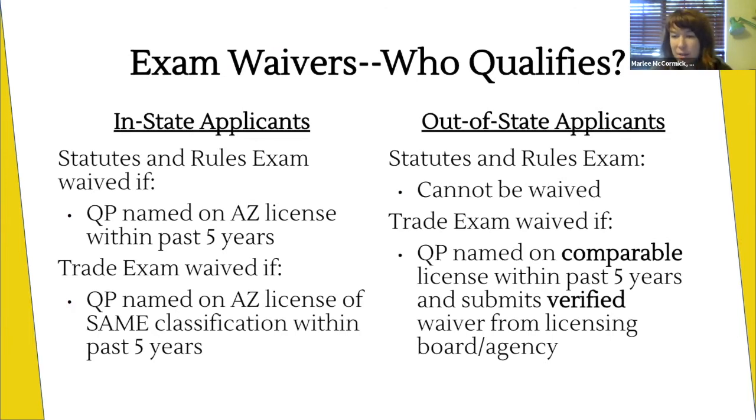So for Arizona in-state waivers, it needs to have been the same classification in order to waive the trade exam. For out-of-state waivers, statute and rules exam cannot be waived because that is Arizona specific. The qualifying party would need to take that exam. But the trade exam can be waived if the qualifying party was on a comparable license within the past 5 years. We have an out-of-state waiver form that you will send to the other board in the state where you were licensed. They will fill it out and send it back to us, and then we will do review to make sure that those licenses are comparable. If we determine it's comparable, then the trade exam can be waived as well as the experience requirement. Sorry, I should go back to in-state waivers.